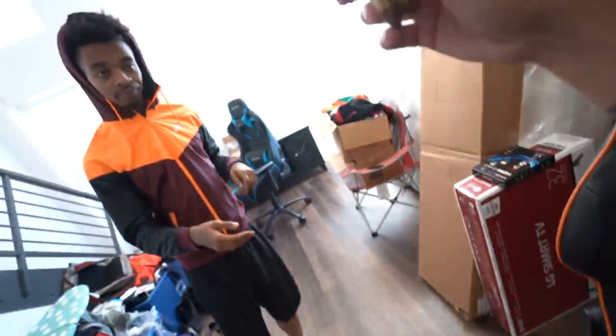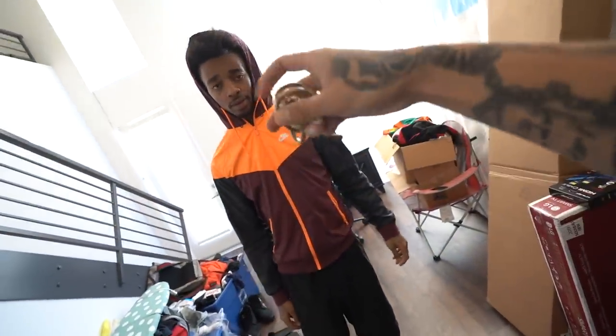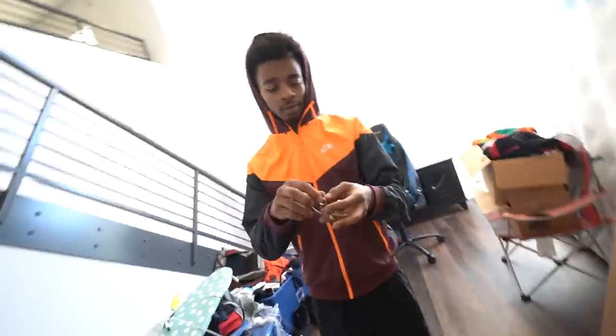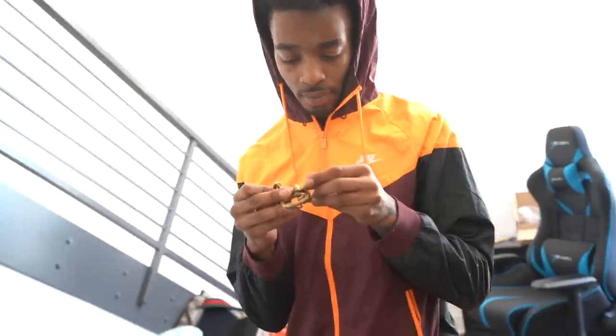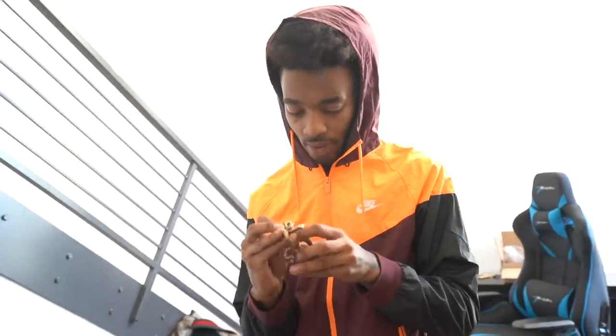Here's the puzzle. So let me tell you a couple things. Basically, it's like a key ring. And all you gotta do is disconnect the three of them. Here we go. 3, 2, 1, go. So this one is the main key, and they swivel out. All right, so this one I can get out for sure.